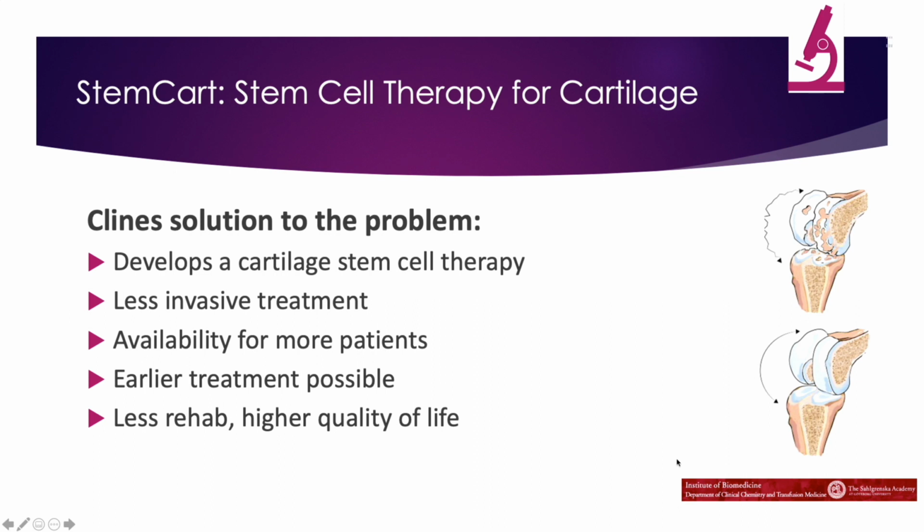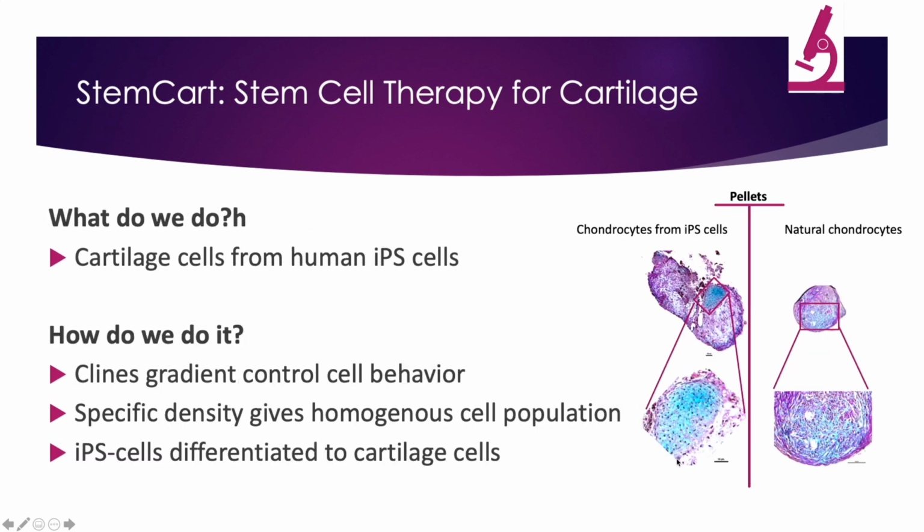Our solution is aimed at developing a stem cell therapy which is less invasive and comes from iPS cells, induced pluripotent stem cells. It will be available for more patients. You can treat a patient much earlier, and the intention is to have much less rehab time and therefore a higher quality of life. What do we do? Well, here are a couple of pictures: to the left, chondrocytes from our iPS cells that are very similar or identical to the natural chondrocytes or cartilage cells that are present in the body.